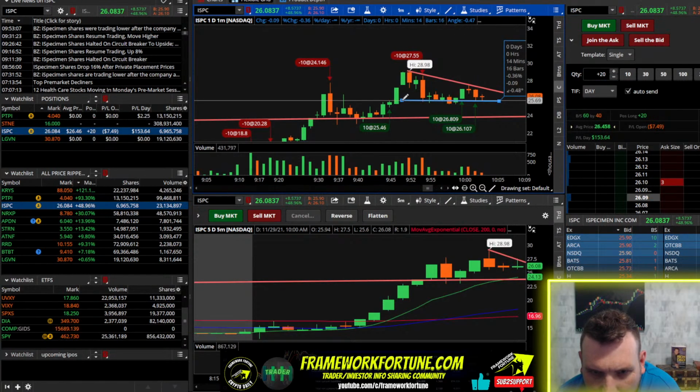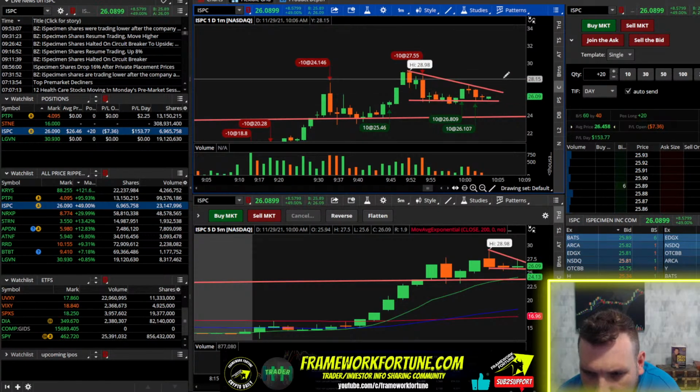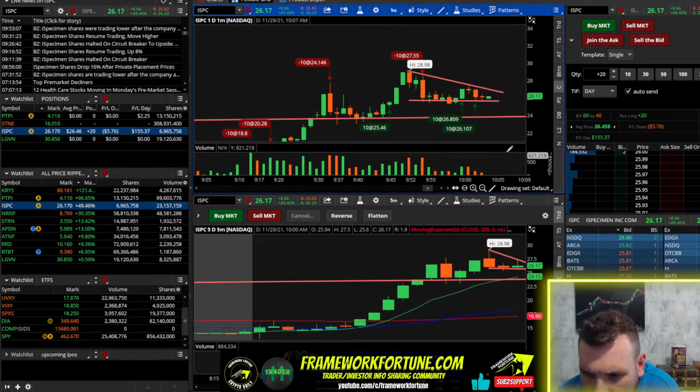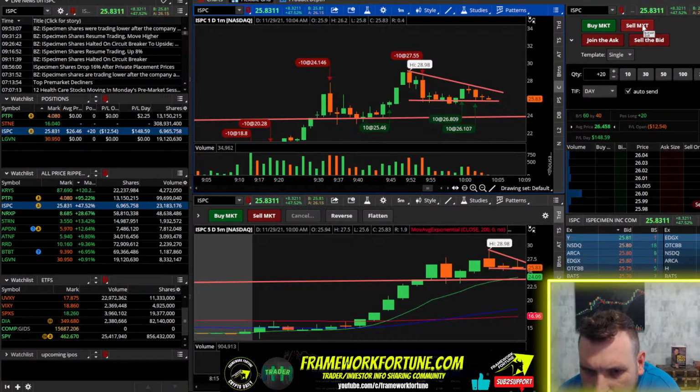Basically, I have this little triangle here. I just now realized this is the triangle consolidation. So we hold up here and it can start to curl back up. We should get another breakout to the upside. But if we crack, we're going to come back down to 25. Let's see, we got 30 seconds on this candle to hold 26.